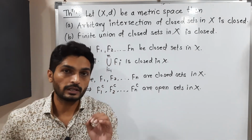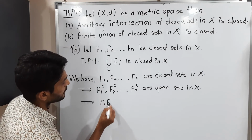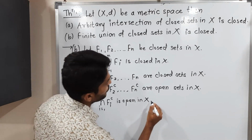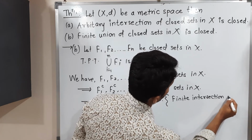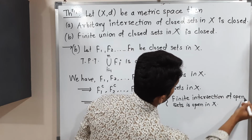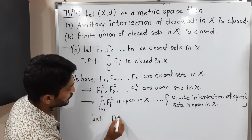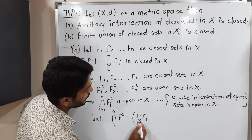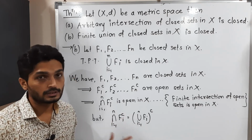In case of open sets, we have a very nice result that finite intersection of open sets is open. So that's why we have a finite collection. Therefore we can write the intersection of Fi complement, i running from 1 to n, is open in X. The reason is that finite intersection of open sets is open in X. But De Morgan's law says the intersection of Fi complement, i from 1 to n, is nothing but the complement of the union of Fi, i from 1 to n. That means if you take that complement common, then union will be replaced by intersection and intersection by union. So this is De Morgan's law.